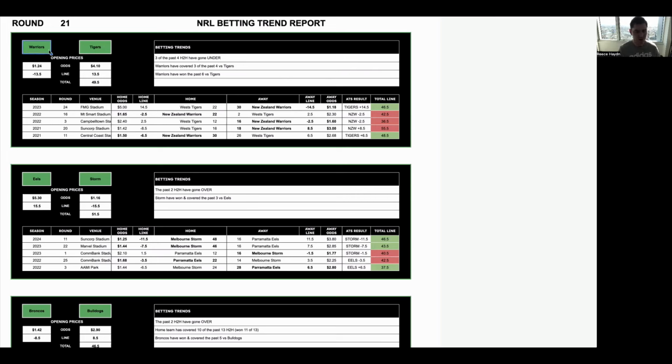Warriors have lost 4 of their past 5. And if they lose this game, they are definitely 100% out of the finals race. If they're not already, it'll still be very hard for them to make it from here. But obviously, this is a must win, and the more they win by, the better for them.